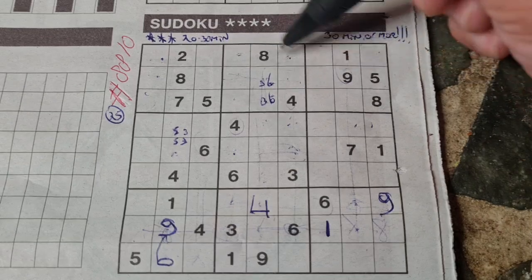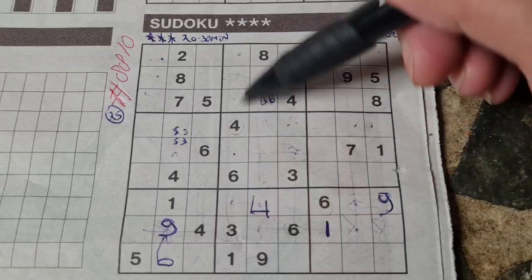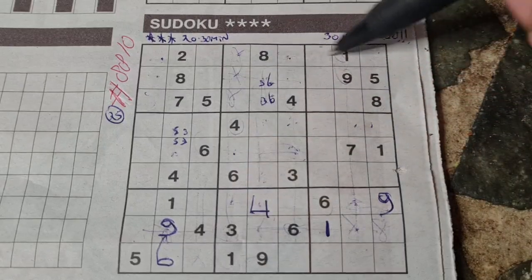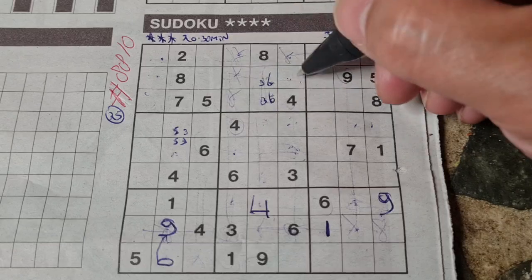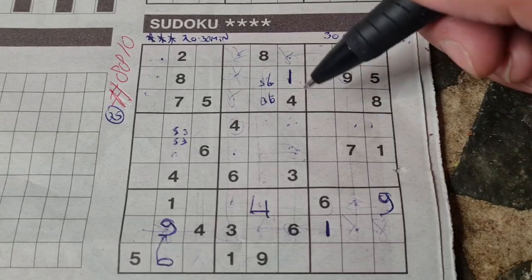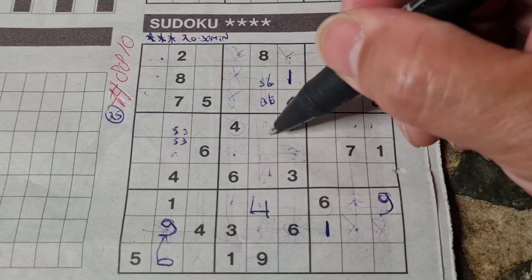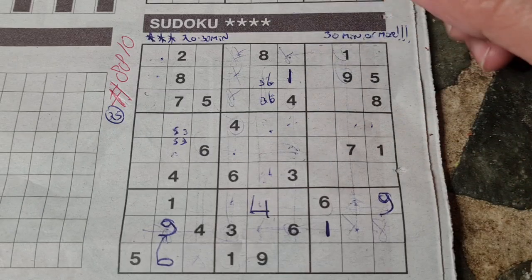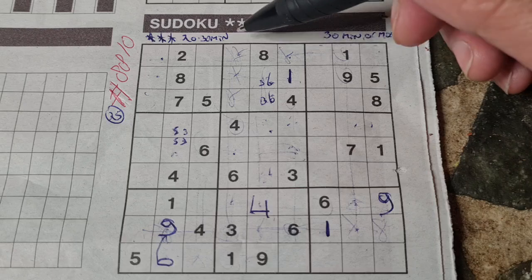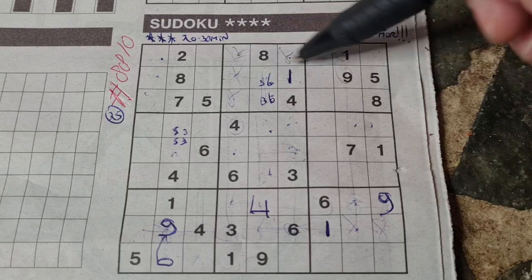1, 2, 3, 4, 5 missing numbers in this big square. One of the missing numbers is 1. We have 1 in this column, so no 1 in these 3 boxes. Here, 1 in this row, no 1 in those 2 boxes. 1 box left for the 1 in this big square. Should be there. Need a 1 here. 4, 6, 3. Okay, need a 2 here.